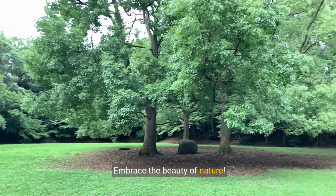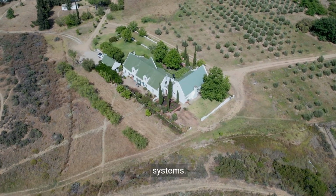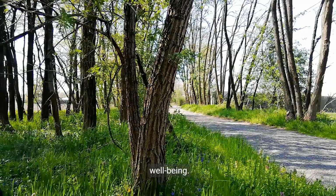Embrace the beauty of nature. Consider properties with green features like gardens, green roofs, or even rainwater harvesting systems. Living surrounded by nature not only benefits the environment, but also enhances your overall well-being.